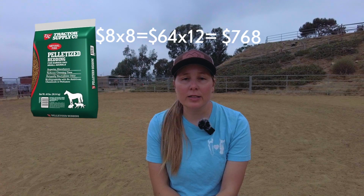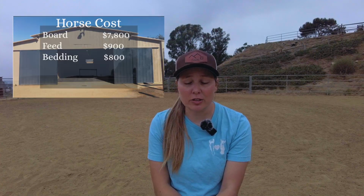So both Susan and I do pellet bedding in our horses' stalls. Obviously, it's going to change depending on the month. Basically, it's about 4 bags to start and then about a bag every week to try and keep it up. So that makes it about 8 bags. Every bag is about $8-ish at Tractor Supply. So 8 bags at $8 every month is about $800 in total.